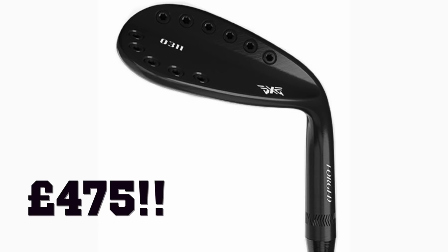This is incredible amounts of money for golf clubs. I'm not sure where this is going. I'm not sure of the idea behind it, but it's incredible. But it gets worse, not better. Fancy a wedge? Maybe even three wedges. Try £475 per wedge. I did say that.